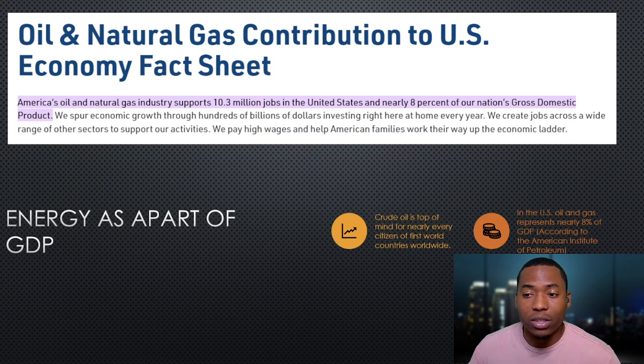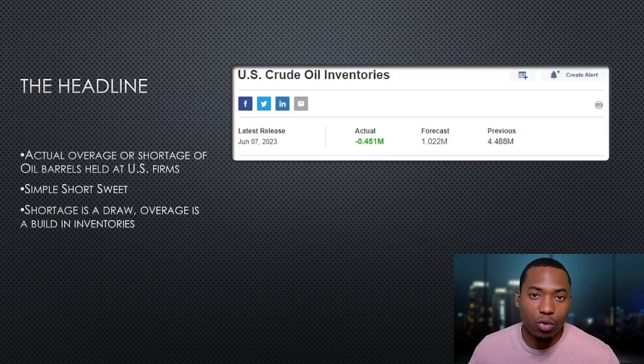Now remember, crude oil is a huge part of our economy. According to the American Institute of Petroleum, oil and natural gas represent approximately 8% of total GDP, and those two industries together hold about 10 million American jobs. It's a really big deal to the economy here in the States and really anywhere in the world where people are getting around with cars. Crude oil is so intrinsically connected to gas consumption, right? Of course, all gas comes from crude oil. All petroleum products are very interconnected to crude oil. Hence why it's so important, and hence why we trade it, and so many people are interested in it.